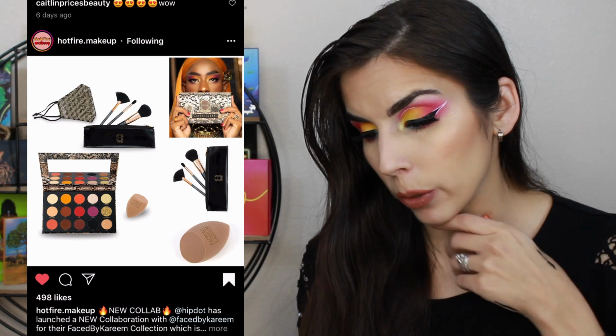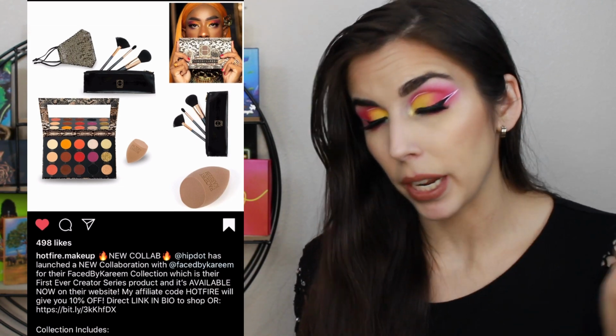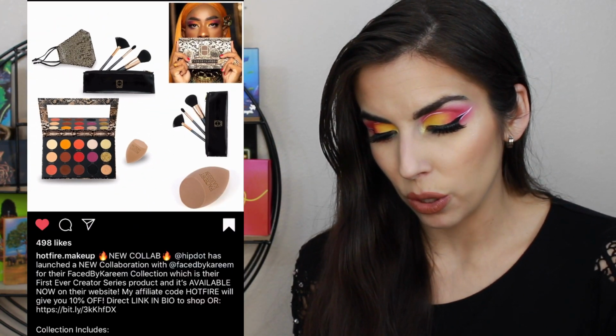Let's keep going. This is Face by Kareem, which is collaborating with, what's the brand? Hip Dot. Oh my goodness, it's right in front of my eyes. Hip Dot. This is a palette. I like these two rows right here. Not that first row, but the other two.